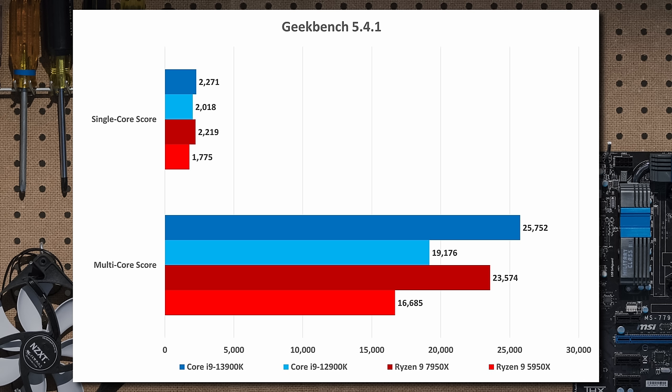And even against 12th gen, 12.5% in single-threaded, single-core, and 34% in multi-core. So in Geekbench, if you care about that, somebody does, 13th gen is definitely the winner. It's a lot closer with 7000. But what if somebody cares about CrossMark? What are the results here in CrossMark?